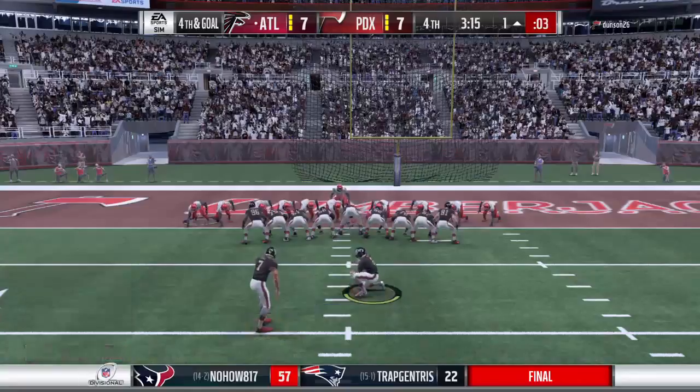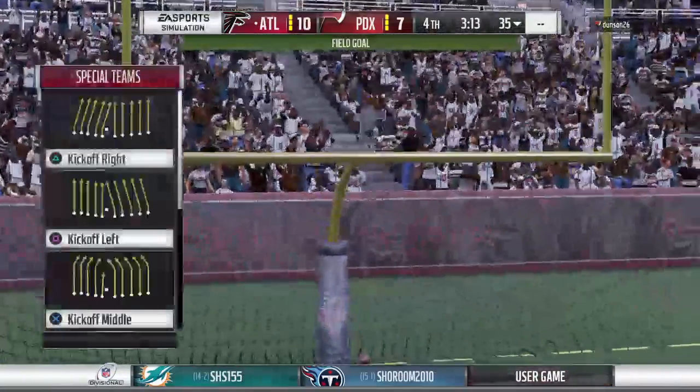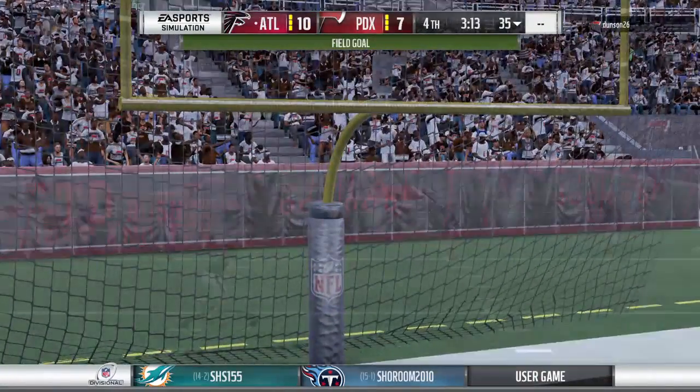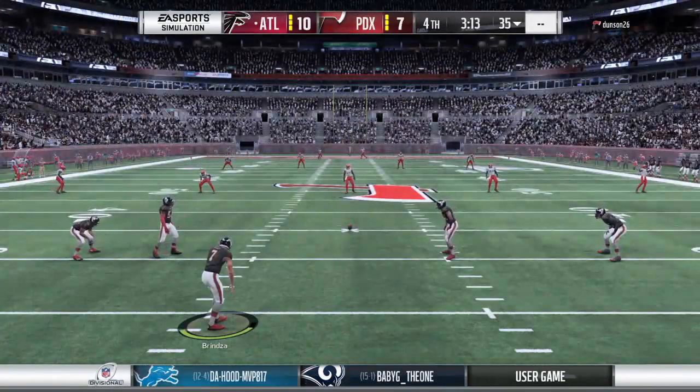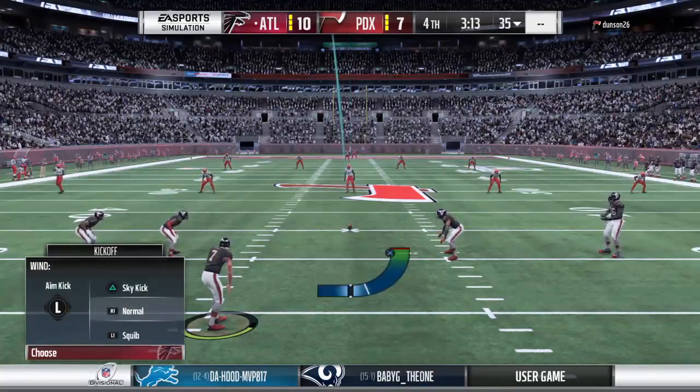The play clock's running down. And Brenza's kick is good. And they take the lead here now at 10-7. So the drive here ends with a field goal, and that does give them the lead, but this one is still a long ways from over.